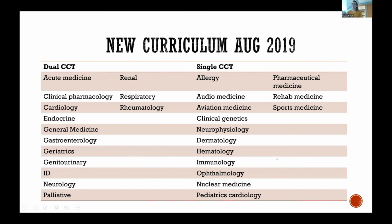Single accredited training programs are specialties like dermatology, hematology, and ophthalmology, for example. And that is a shorter training pathway because you only need to do 4 years and you don't have to do general medicine as part of your training.